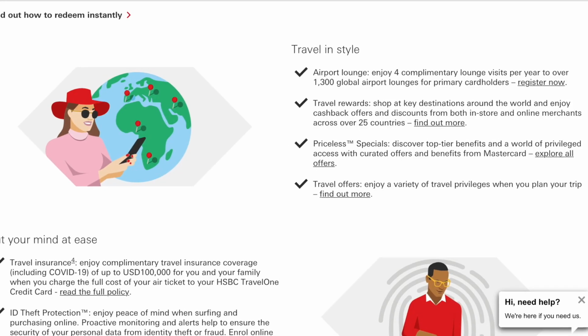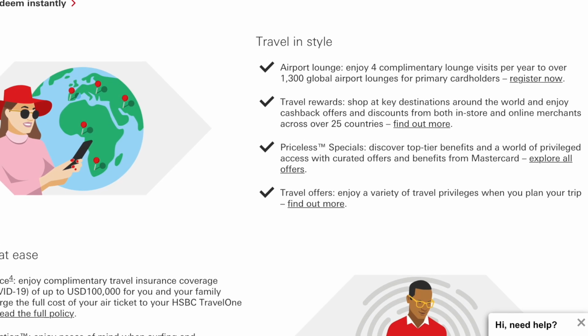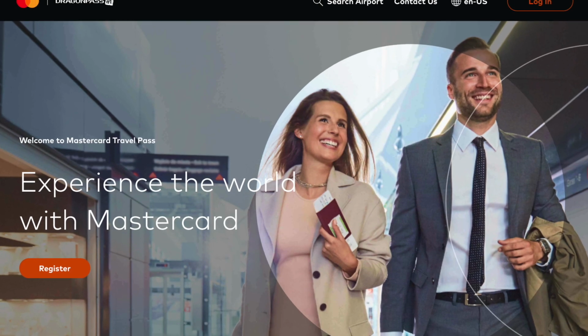The card comes with 4 free lounge visits per calendar year, and this is double that of cards like City Premium Miles and DBS Altitude. And unlike those cards which give Priority Pass membership, this card gives Dragon Pass lounge membership.